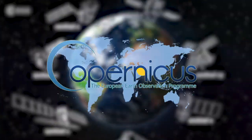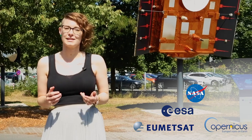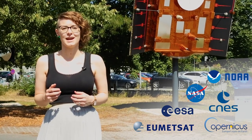Sentinel 6 Michael Freilich is another addition to the European Commission's Copernicus programme, but this satellite is also a collaboration. It builds upon a heritage of missions run by us at EUMETSAT, as well as our colleagues in the United States, NASA and NOAA, and the French space agency CNES.